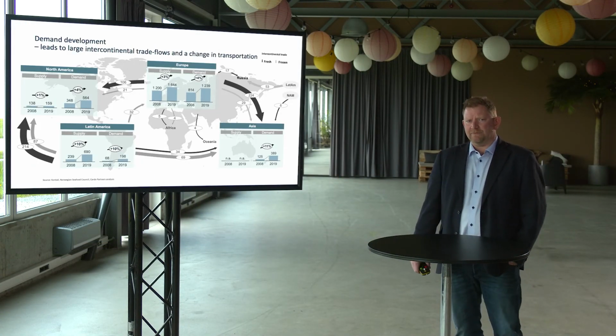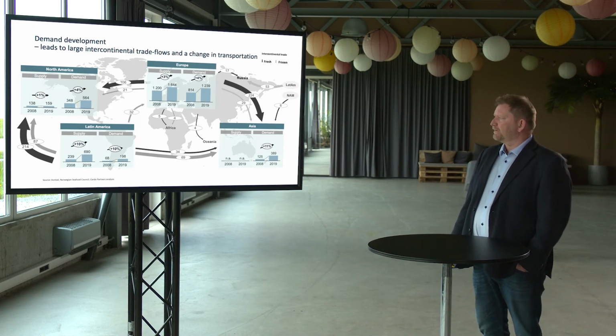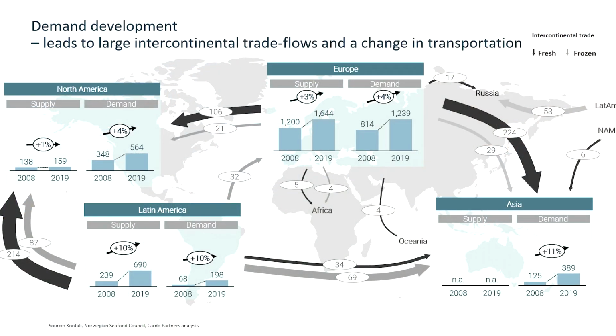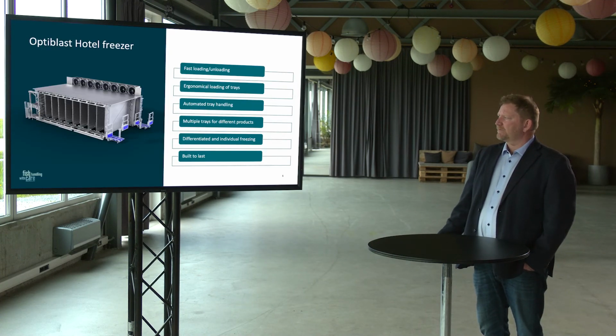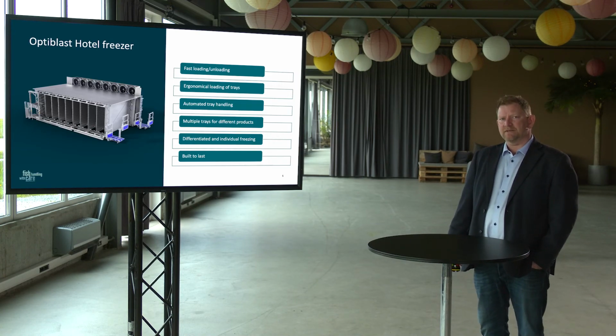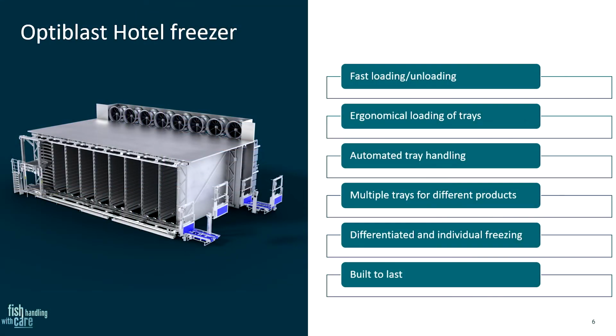When we see this global trend of the flow of a final product, a lot of the fish is going with air freight. And because of the green shift and everything that's happening now with the UN sustainability goals and so forth, we see that there is a more green way to transport the goods if you freeze it down and then make what we call refresh in the markets. That's why we came up with this OptiBlast freezer. It's a blast freezer with rigid shelves, and we have a feeding system that's totally automated to load and unload the freezer.